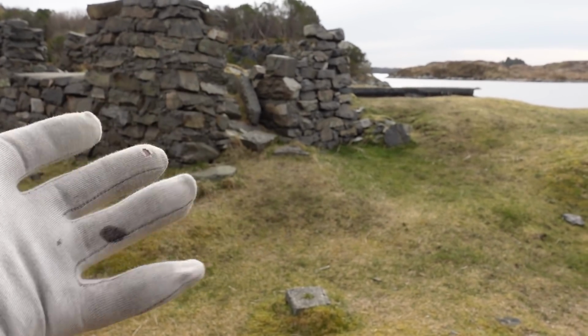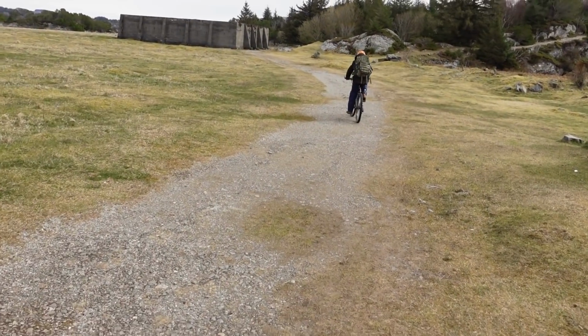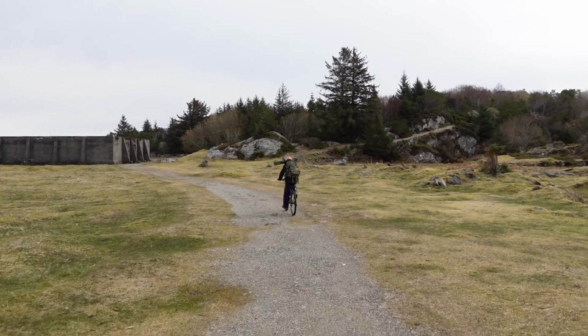But we are at the peninsula now where the splinter hangars are, so why don't we go over there and check them out.